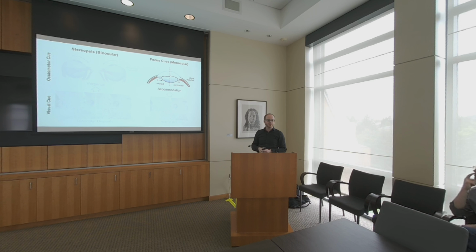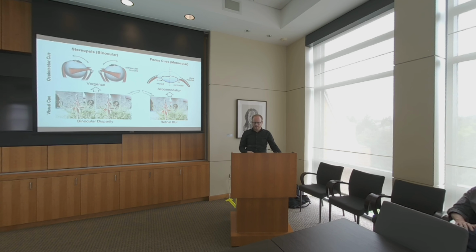So now accommodation is a monocular cue. It's the deformation of the lens, the crystalline lens in your eye. And these are driven by the ciliary muscles. The focus cues, this accommodation, is driven by retinal blur, and that's the defocus. So you can think about the focus cues really as an autofocus mechanism of your eye. Whatever object you want to look at, there's going to be some kind of autofocus mechanism that brings that object in focus. And in the real world, these cues are all coupled. That just makes our brain work more efficiently because we can use this cross-correlation between these different cues.